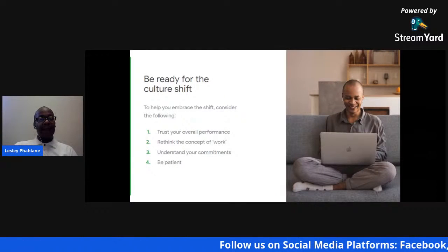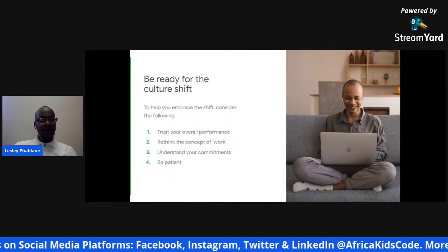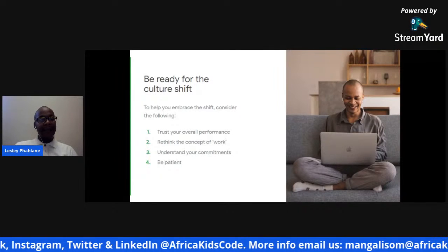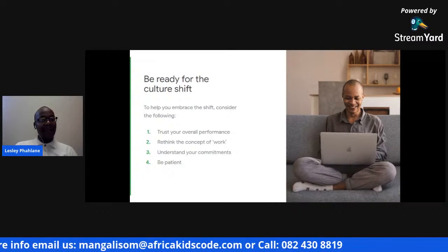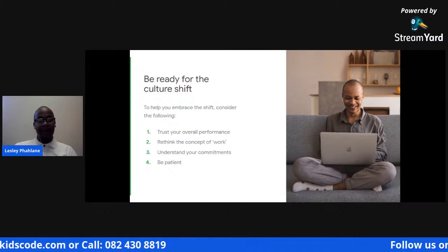Be ready for the culture shift. To help you embrace the shift, consider the following: trust your overall performance, rethink the concept of work, understand your commitments, and also be patient.